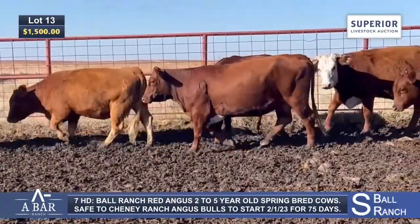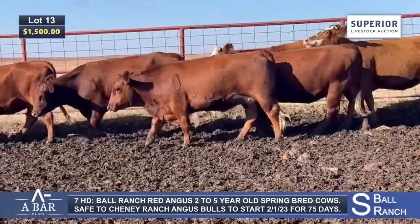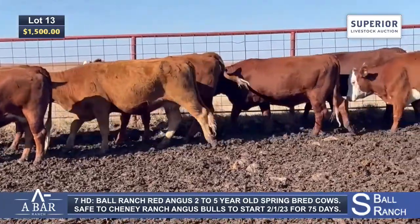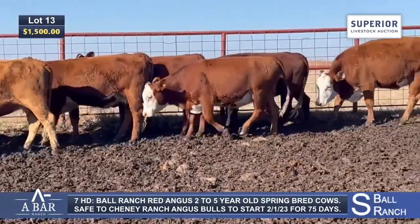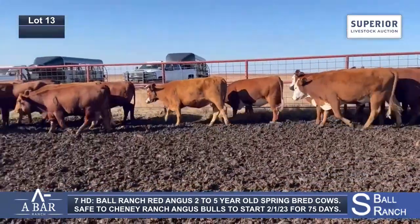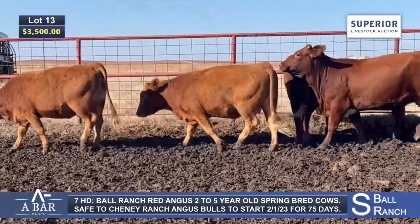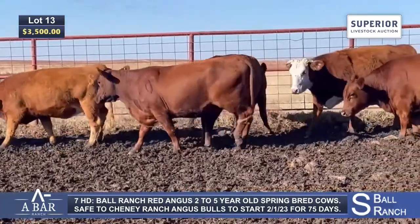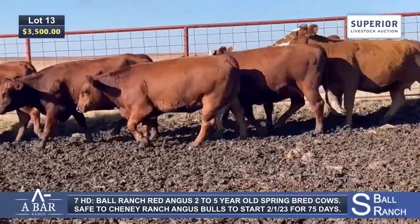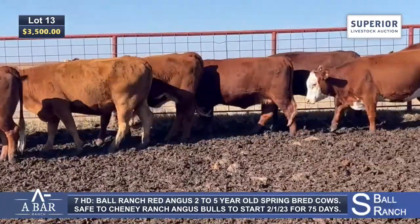All righty. Thank you. Next, we're going to roll into pen 13 here. This is the Red Angus off of the Ball Ranch. Springbred cows, 2 to 5 year olds. A little bit younger on the back end here. Our Springbred Cheney Ranch Angus bulls. We can let them in here. Beautiful set of Red Angus girls here. There's 7 head of these. You bet. Pen 13, 7 head of them. All right, here we go on them.